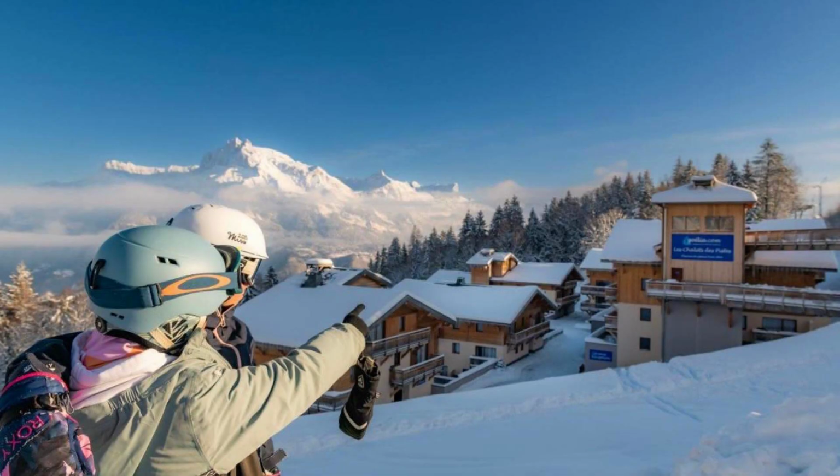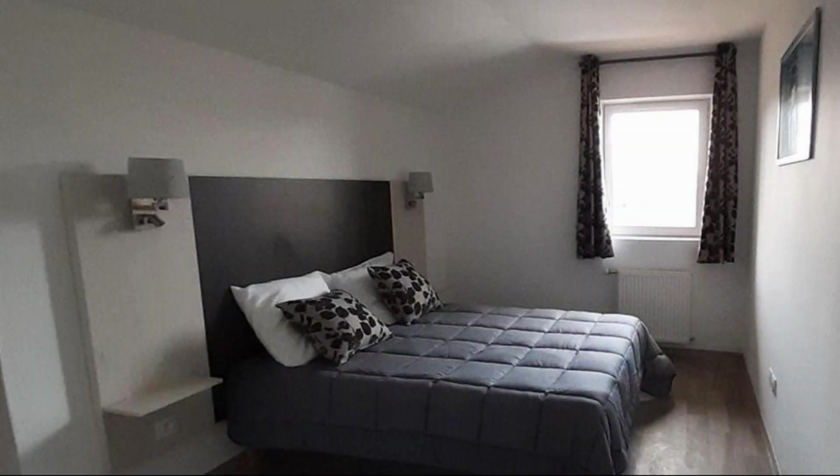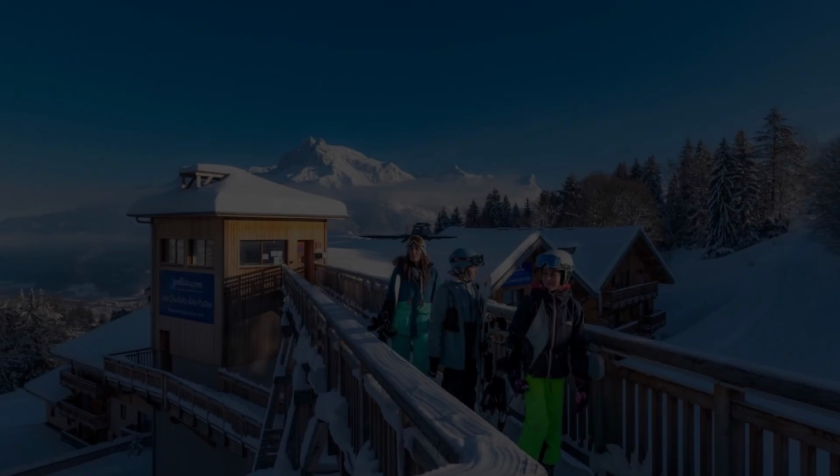Now we're watching a 3-star hotel. The location of the hotel is attractive and guests love walking around the neighborhood. There are 10 types of rooms available on booking.com. You can book online and enjoy it. You can see more than 100 reviews of this hotel on booking.com.